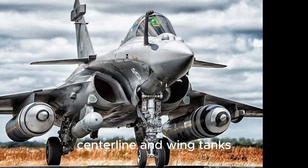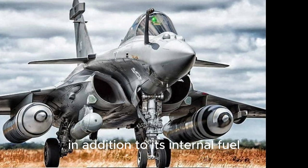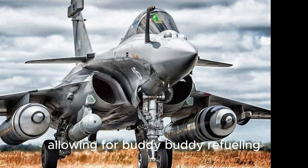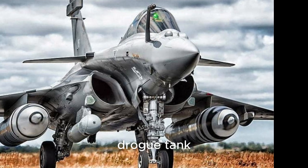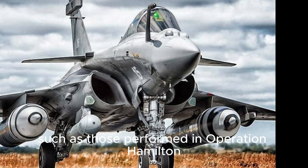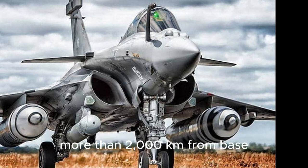3 by 2,000-liter centerline and wing tanks, plus 2 by 1,250-liter tanks. In addition to its internal fuel, in-flight refueling is facilitated by a fixed probe on the right of the cockpit, allowing for buddy-buddy refueling, meaning one Rafale can refuel another with the centerline drogue tank. This configuration allows Rafale to conduct deep strike missions exceeding 3,700 kilometers round-trip, such as those performed in Operation Hamilton over Syria, where French Rafales struck chemical facilities more than 2,000 kilometers from base.